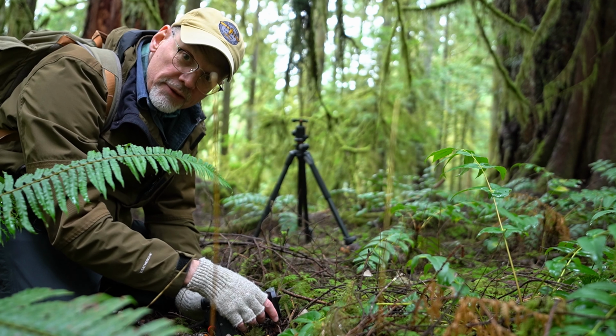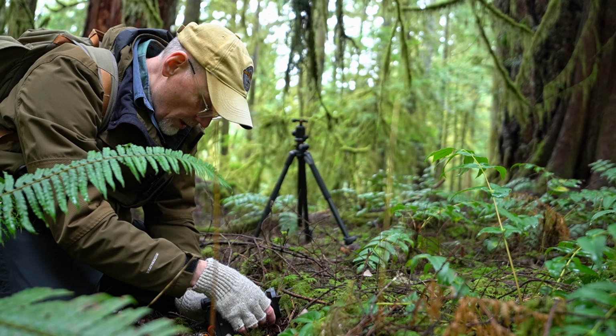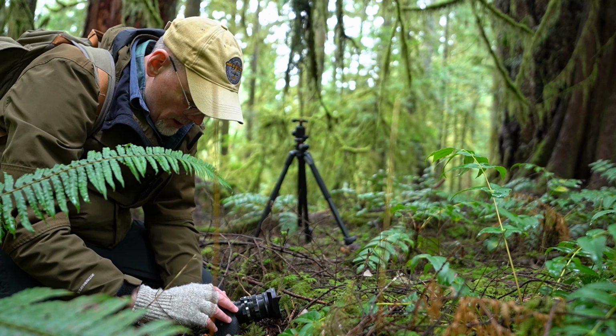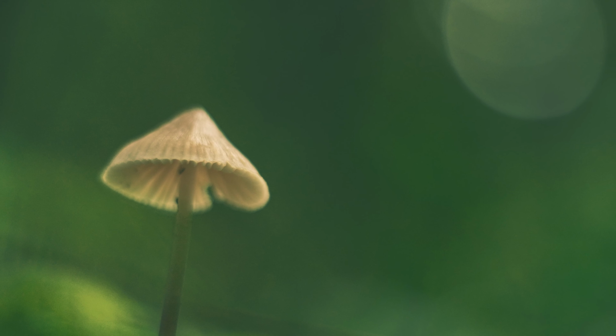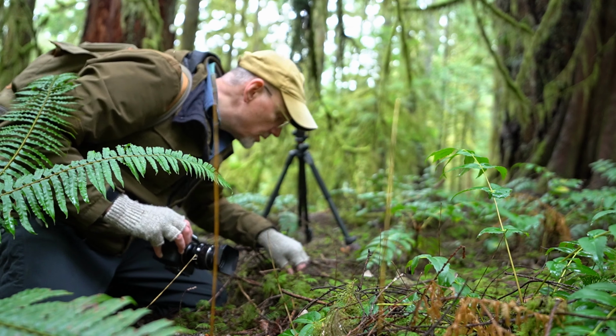Okay, so there I have it set up. Focusing on the nearest edge of the cap. There's a really subtle but nice bokeh ball in the background. That is really nice. I am just kind of amazed. I'm going to keep going here.